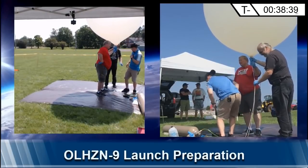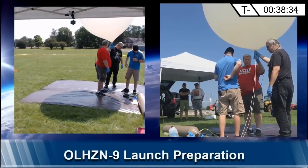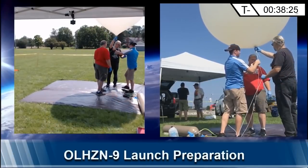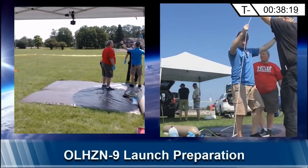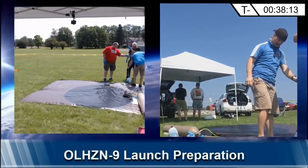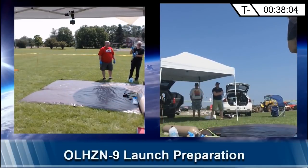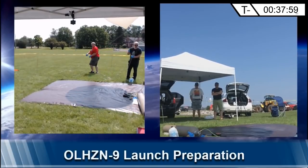Balloon's built. We're going to safe the balloon. One more anchor here. 10-4.